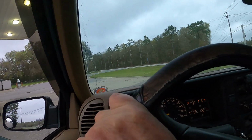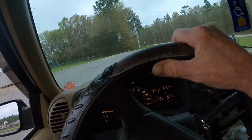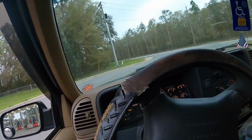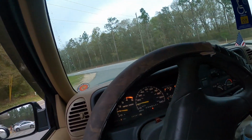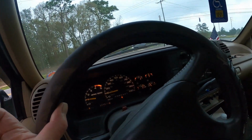$2.93 a gallon this morning. It was $2.79 yesterday afternoon, and I should have filled up then. But oh well, that's going to be the reality again in our country.